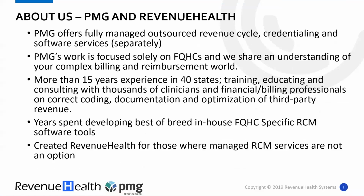Just a little bit about PMG and Revenue Health, just quickly to let you know who we are and what our perspective is if you're not familiar with us. PMG is a fully managed outsourced revenue cycle company with separate outsourced revenue cycle management, credentialing, and software services arms, and Revenue Health is the software arm. PMG, about 15 years ago, made a decision to focus solely on FQHCs and CHCs and has been developing strategies for providing best-in-class billing services for the CHC market only. They don't do business in any other specialty.